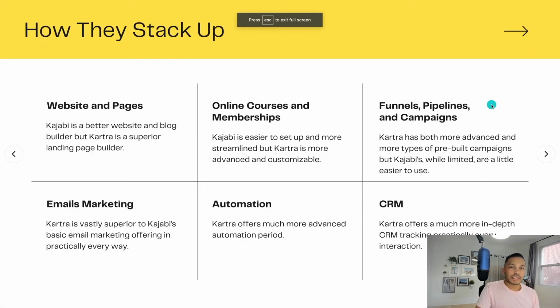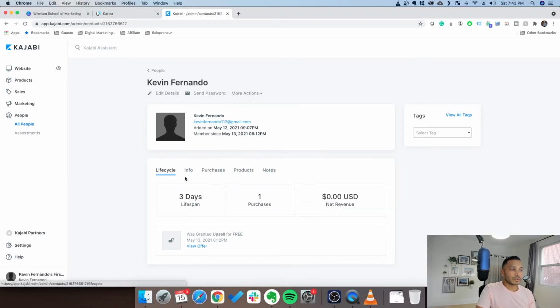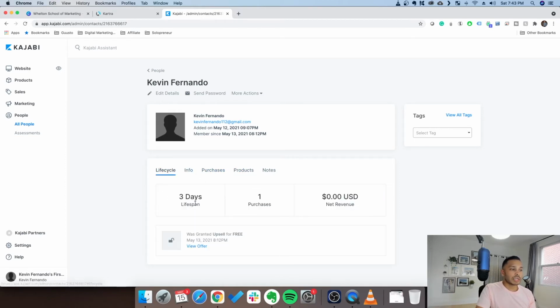And when it comes to a CRM, Kajabi offers a CRM that's pretty basic, but Kartra again offers a much more in-depth CRM, tracking practically every interaction, and I'll show you here. So on the Kajabi end, if you go to a person, you can see some basic info, you can see what they bought, you can see their products, you can see what they've done in terms of their life cycle, how much they've spent, you can see what tags, if they've ever been assigned a tag. So not bad, but just the basic stuff you need.